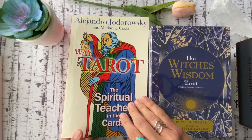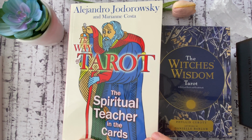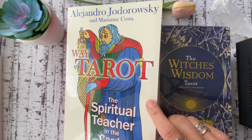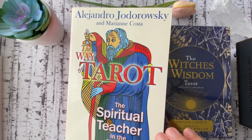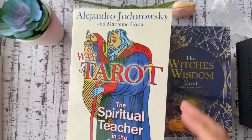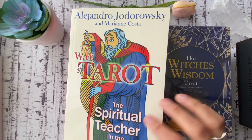And I also am diving deep into Marseille as well. So I have the Jodorowsky deck, and I've been messing around at the library because this book is in the library, not in the library. Somebody in my area must also be checking out Marseille because this book is missing all the time. It's checked out. So, I mean, that's great, that's cool, but I'm not gonna wait for somebody to bring it back so that I can dive in.